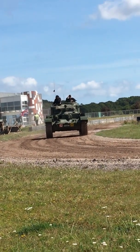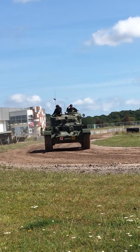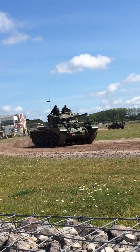Now, I'm really pleased this afternoon, ladies and gentlemen, I'm stepping back a little bit, that we've got a unique vehicle out today.